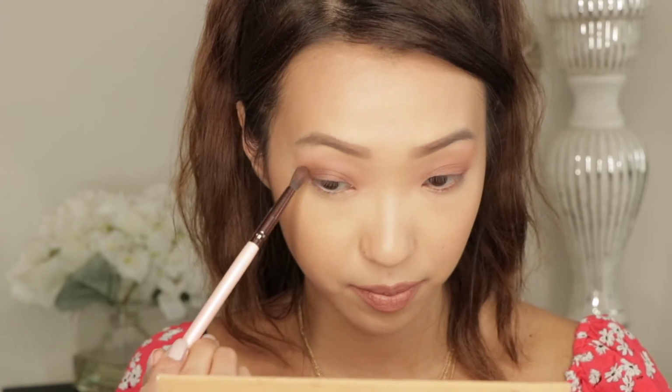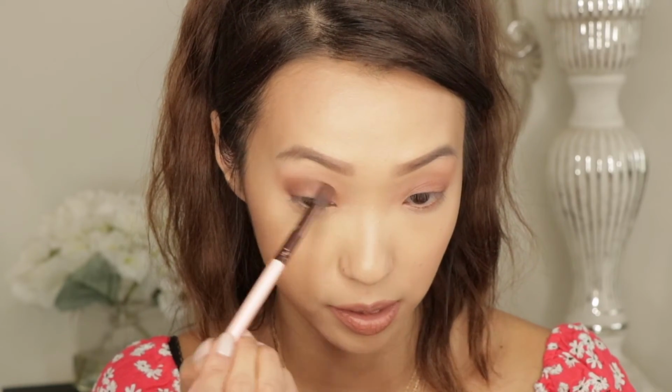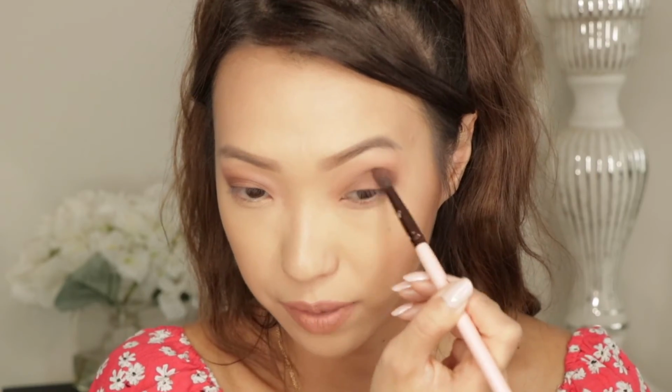I'm gonna use that to define my crease. Let's see if this is the saving grace. It is powdery, but I see much more color because I'm going in very lightly. I think the mattes might be a little bit better performing in this palette, but there's only 2 of them. This brown definitely shows up the best out of all of these eyeshadows without having to go in and pick up a ton of product.